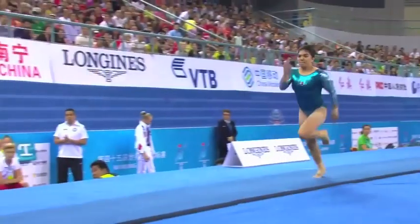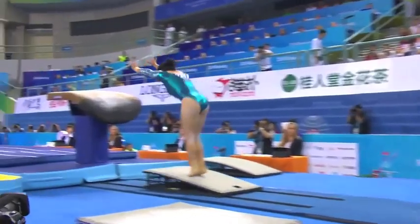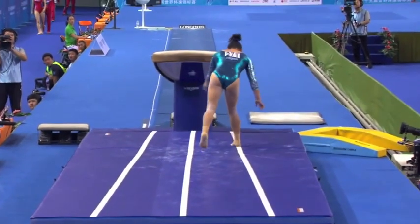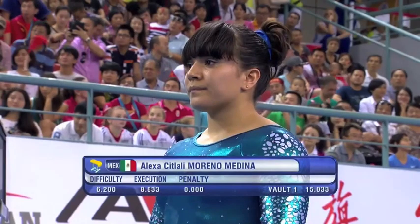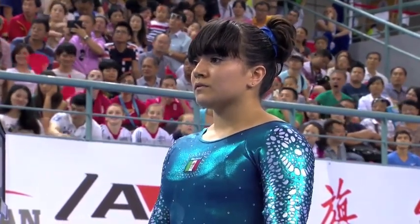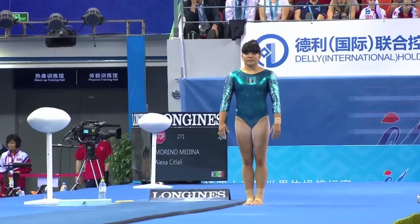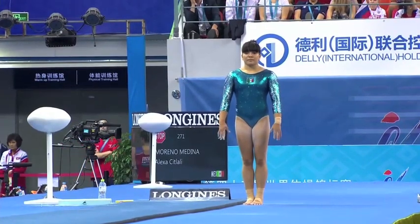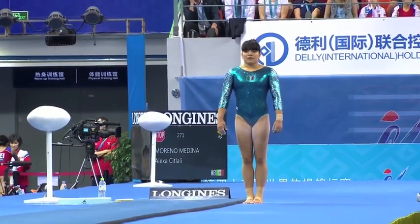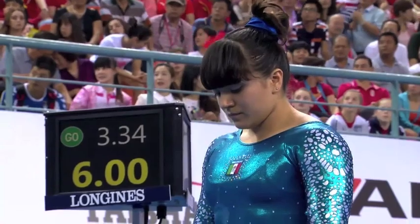1.5 twist, just a little bit of a loss of control on landing, but she swings the arms forwards, blocks off the top of the platform. Straight body, 1.5 twists, so there we are, vault number 1, 15.033. Now, it's her second vault. Alexa Moreno's second vault.